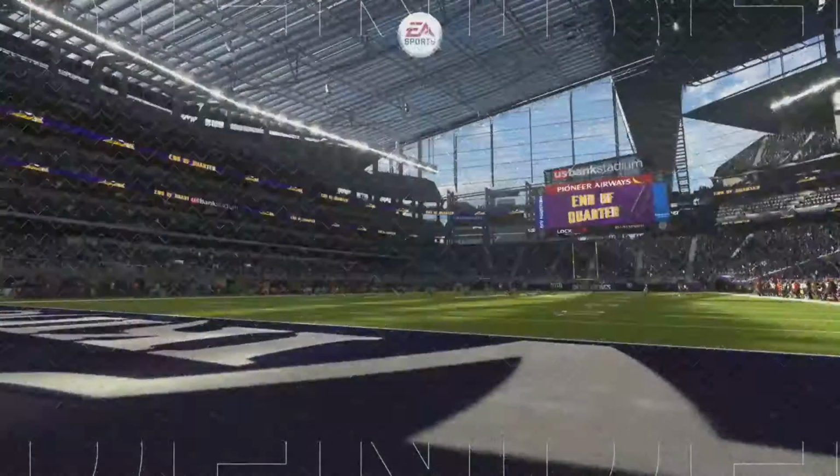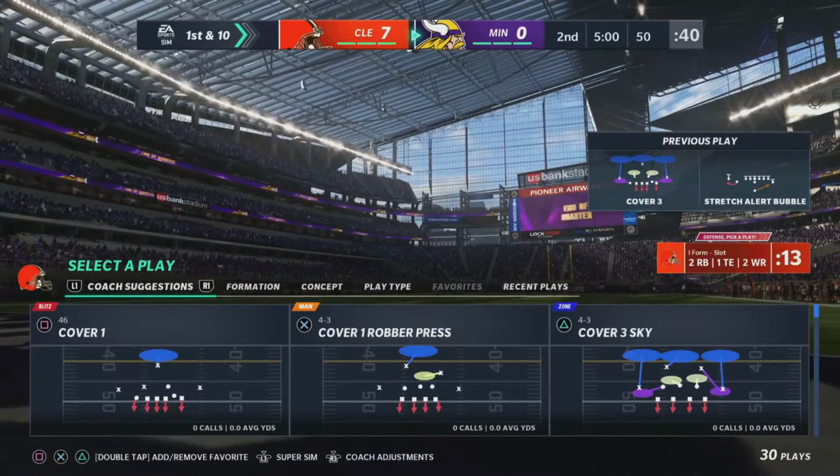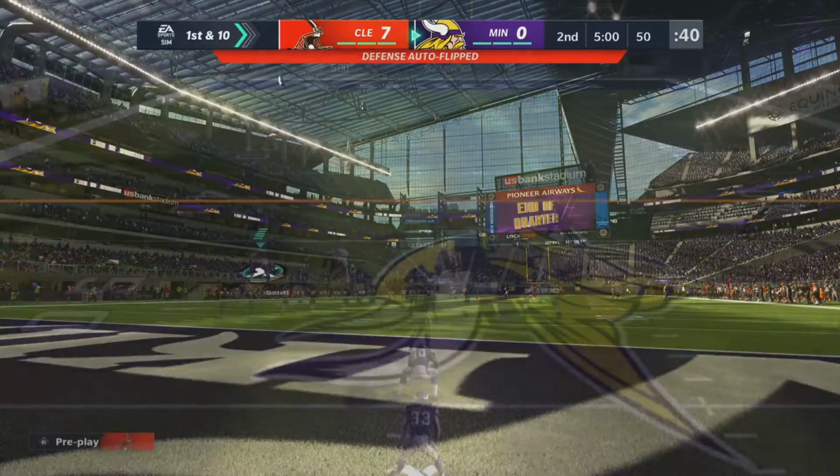After one, 7-0 on EA Sports. Browns 7, Vikings nothing.